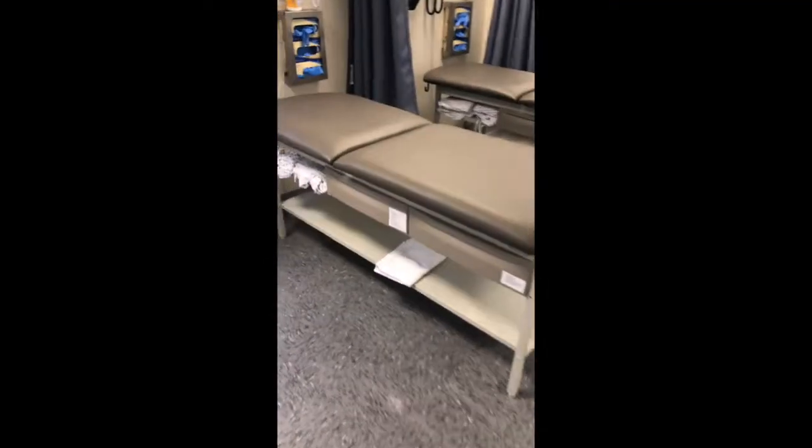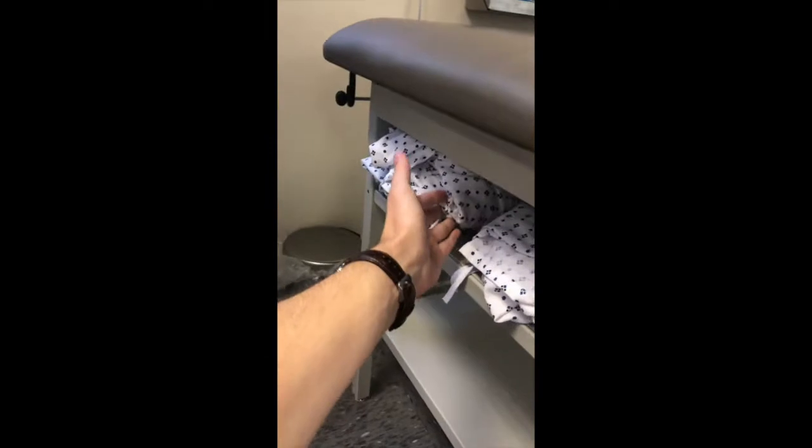Oh, here's me going through the little drawers. This is where you'll restock it. If you're over here, draw sheets go there, gowns go there. We usually do 10 gowns per bed space. I think last time I did it was 10. I don't know if it's more or less now. And there are labels of what goes in each drawer right there.